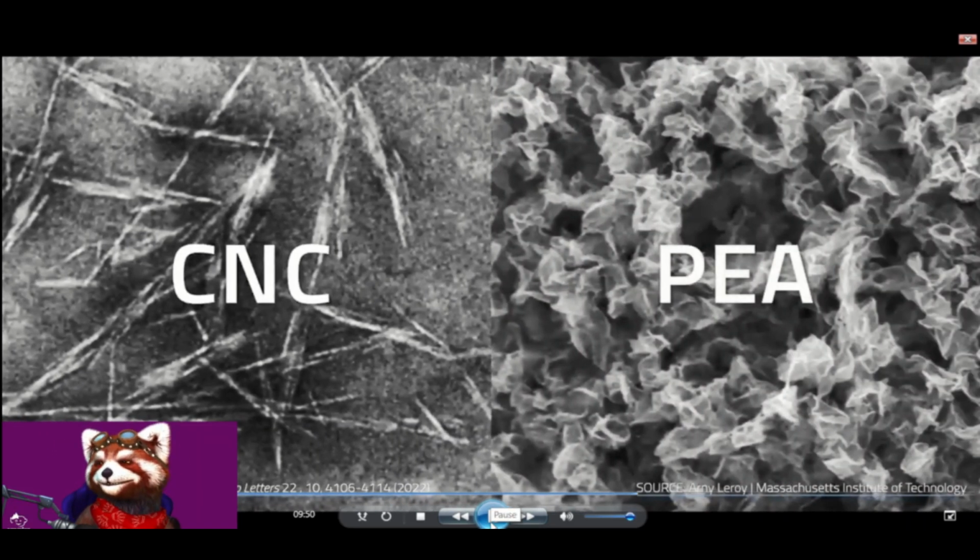Cellulose nanocrystal aerogel, or CNC, compared with PEA. Well, hopefully all this talk about jelly and sandwiches hasn't got you hungry, because it has for me, because it's getting very close to lunch. Because here's another food analogy.